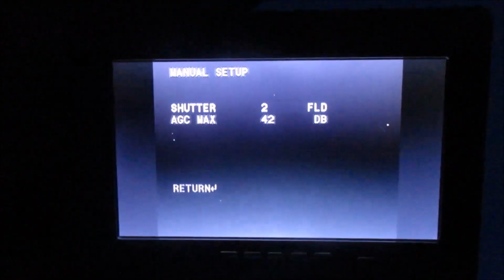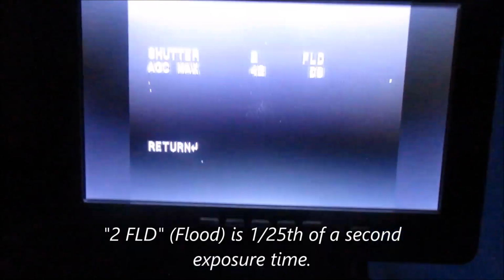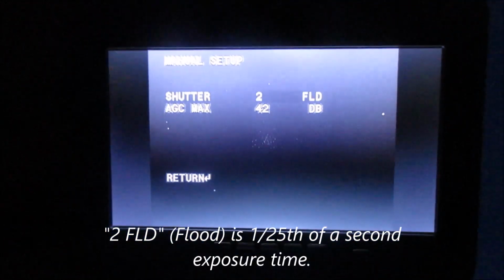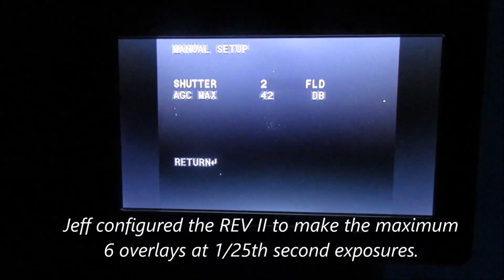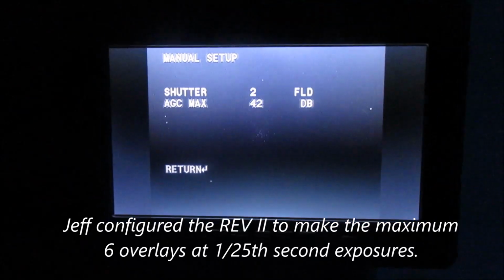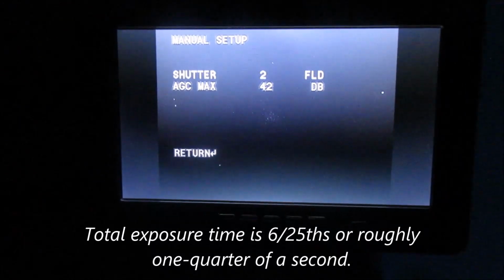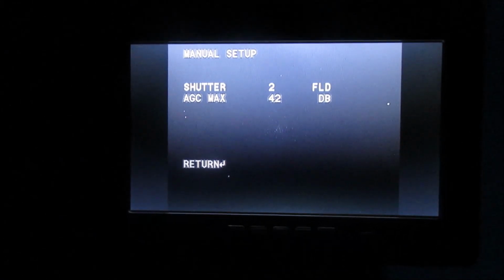Just by way of general interest, I bet you might like to see, even when the sky is visibly blue, how a globular cluster progresses in revelation as the sky darkens. You have to match the shutter speed. Right now it's 2 flood, which is roughly a 1/15 of a second exposure time times 6. So we're running in the sub-1 total arc second cycles here for this 6 overlays of an image of M3.